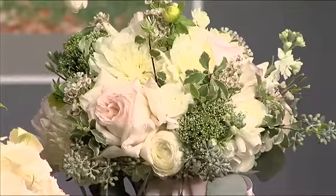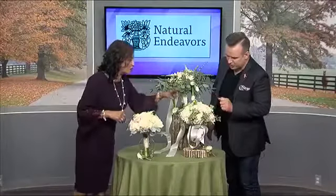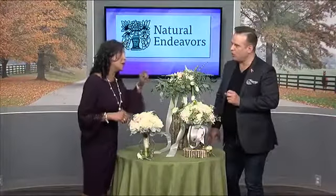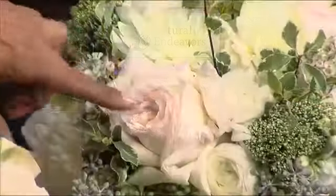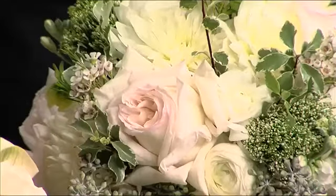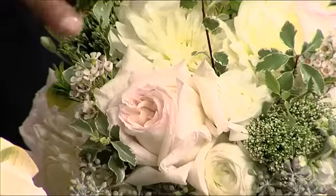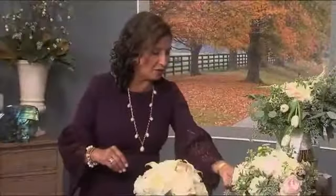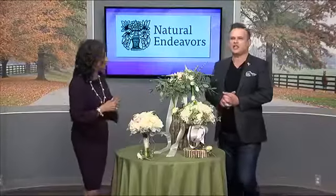Okay. Now, what sort of flowers do you have in there? In here we have roses, and they're not just roses. They're O'Hara garden roses. What does that mean? They're a little bit different on how they open. They're a little different shape on how they open than a traditional rose. And we have some dahlias, we have some wax flower, again with that little blue cast tone to it, some seeded eucalyptus.